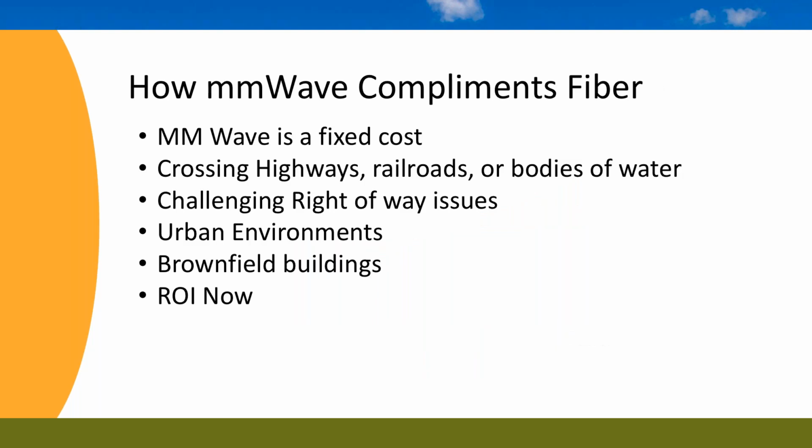So how do they complement each other? And we're going to go right into what I just said, return on investment. I'm going backwards on this one, but return on investment now. We have a lot of fiber companies today that call us and say, we just need to go across the street, or we need to cross a highway, we need to cross a body of water, or we need to put in something new. And now we put in the microwave and we start getting money now. If it takes 6 months to put the fiber in, that's 6 months of revenue that you can gain by using millimeter wave to complement the fiber.